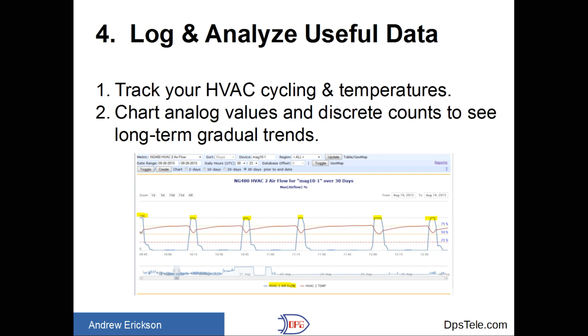And the fourth and final way that you can solve common problems and improve your profitability is to log and analyze useful data. This is the most long-term. This is where you'd sit down with a report at the end of a month or a year maybe and say, how have I been doing and what are my opportunities for improvement?